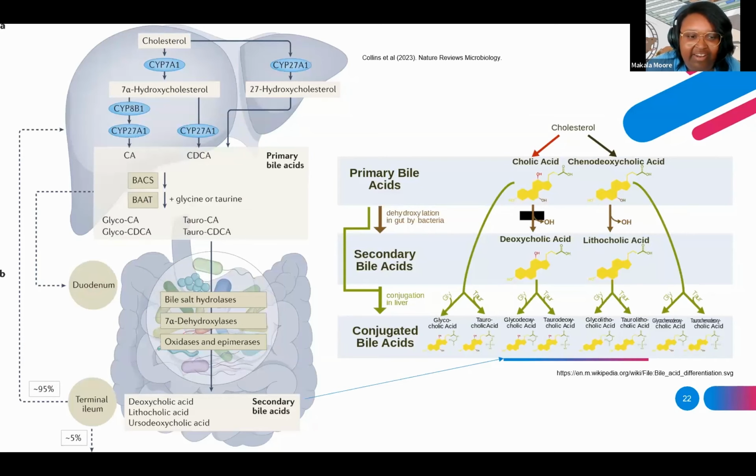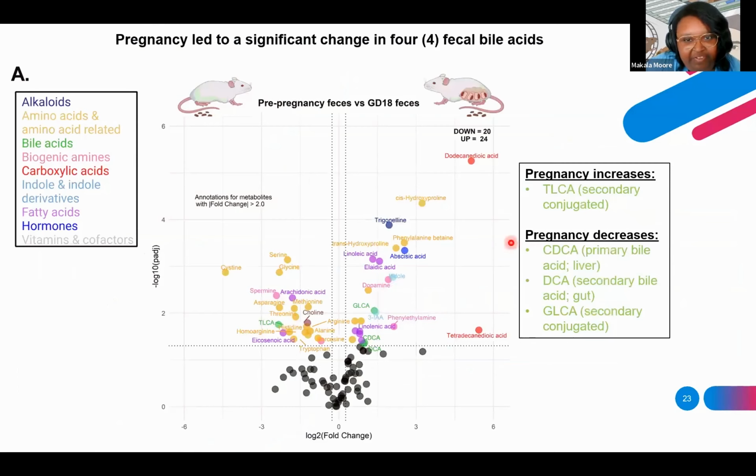do their magic on it and they generate secondary bile acids, which is kind of unclear in the literature, like what happens next. But we know there are conjugated secondary bile acids, but no one really ever says directly if microbes are making it or if it's secondary bile acids that are reabsorbed and then conjugated by the liver. But I would like to think both of these things could happen. And so what we found was that pregnancy specifically increased a secondary conjugated bile acid and decreased a primary bile acid from the liver and a couple more secondary bile acids.